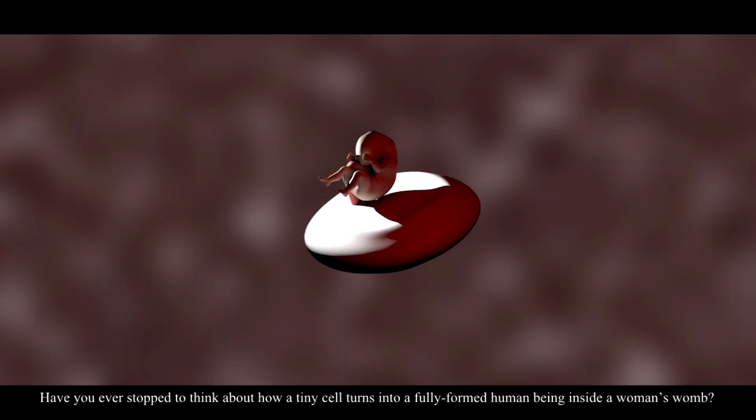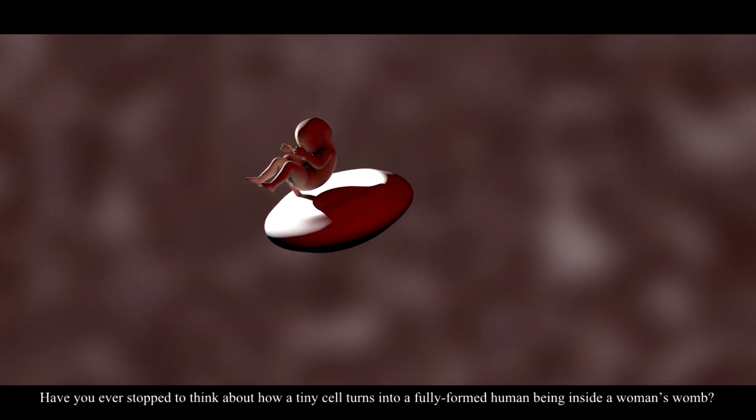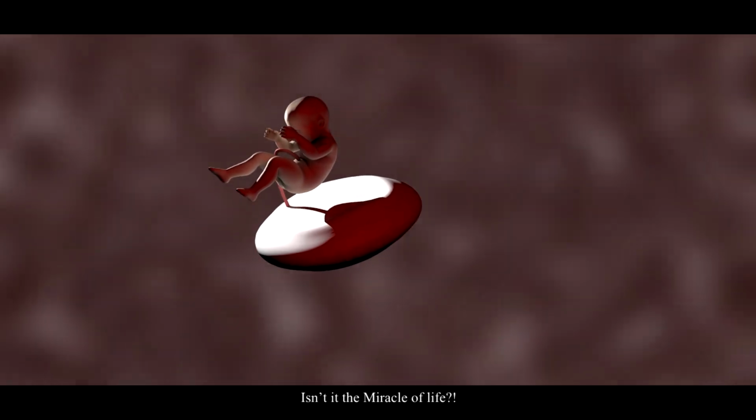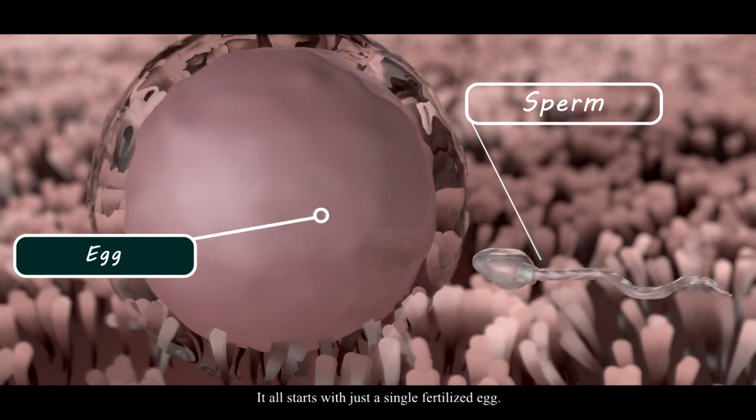Have you ever stopped to think about how a tiny cell turns into a fully formed human being inside a woman's womb? Isn't it the miracle of life? It all starts with just a single fertilized egg.